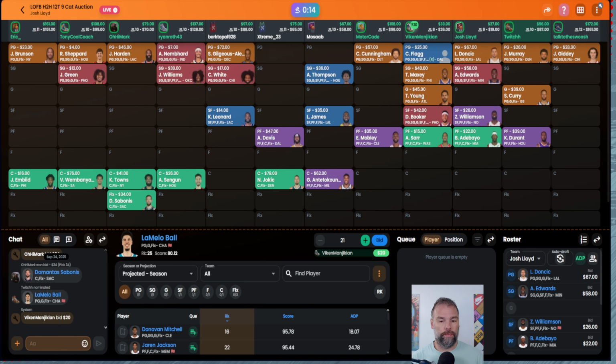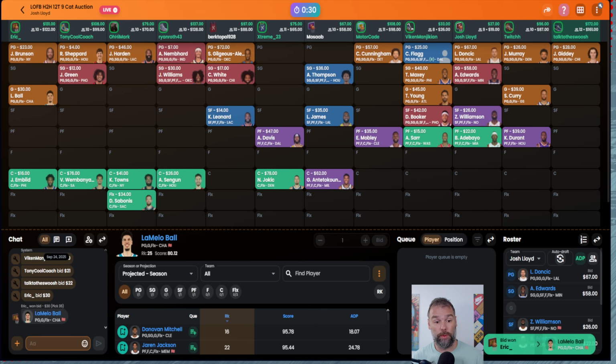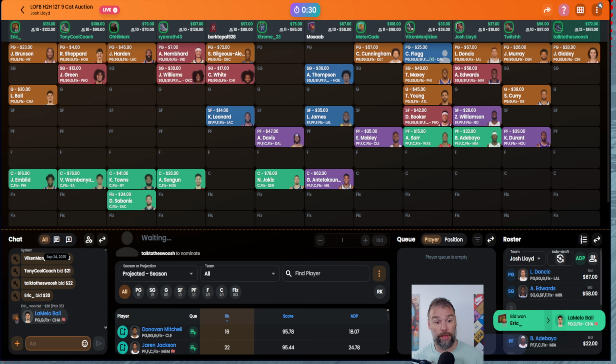LaMelo Ball. This is a $30 guy if healthy, but we don't know that. Nobody does. I wonder if he'll hit the 30. Well, he's already hit it. Eric's already up to 30. That is interesting. He's going at 32 on Yahoo. Okay, so he went for exactly 30.